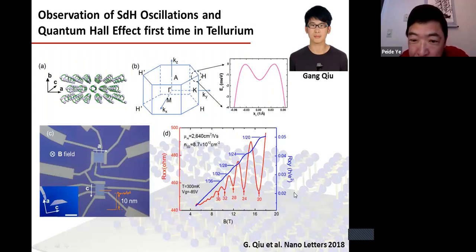I should appreciate a lot of support. We were able to really set up the dilution fridge and do this work. So okay, this is a P type, as grown, we do nothing, just make a Hall bar like everybody. Then we measure it at a low temperature, down to 300 millikelvin, and at a high magnetic field.